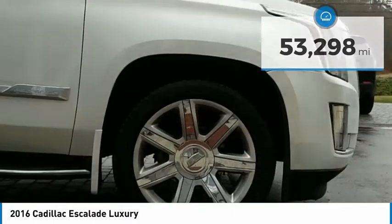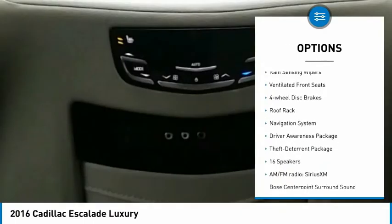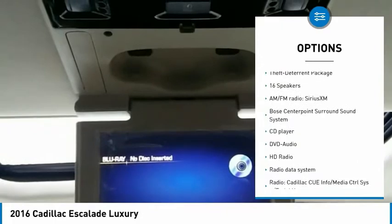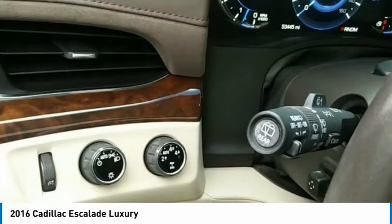Here are some of this vehicle's great options: electronic stability control, power liftgate, brake assist, traction control, remote keyless entry, fog lights, rain sensing wipers, ventilated front seats, four-wheel disc brakes, roof rack. Come take a test drive today.